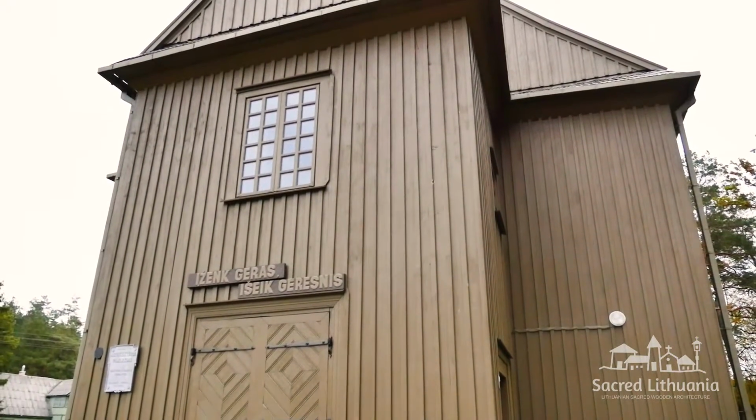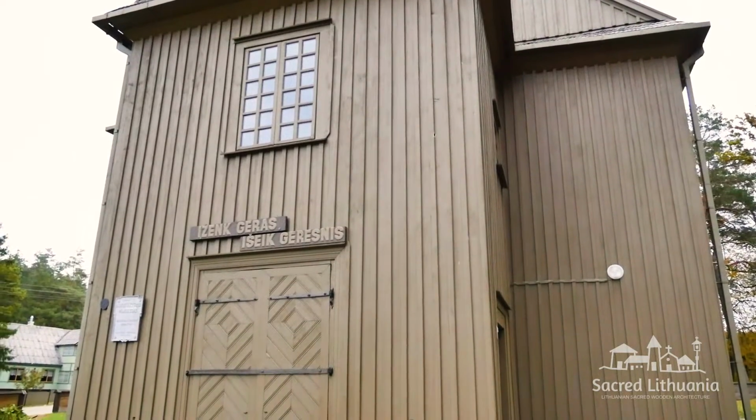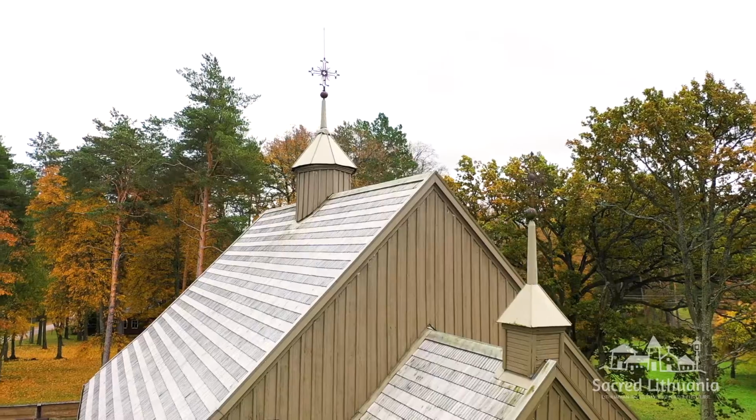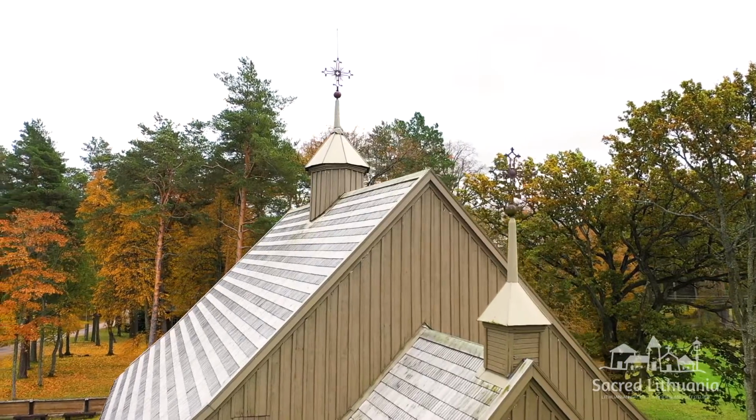The construction of this church was initiated by the priest Juozapas Baziliauskas in the mid-18th century. The church was built on the land that he had inherited from his parents and given the name of his patron, Saint Joseph. Later, the church was renovated 3 times.